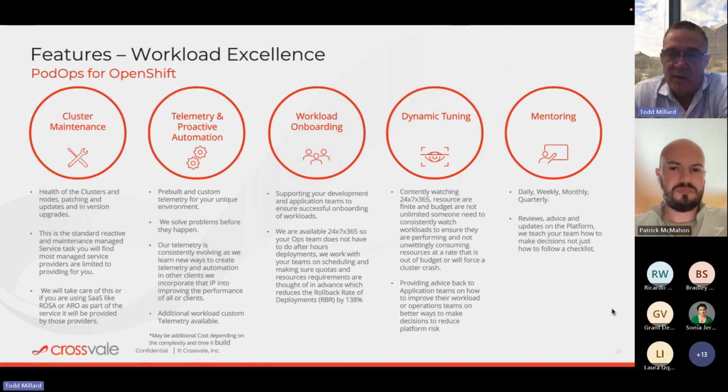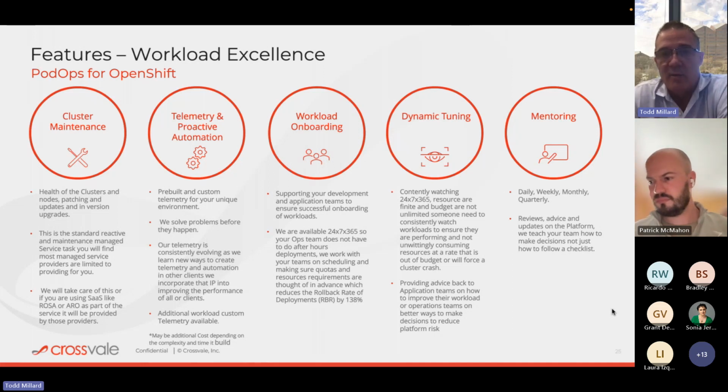Workload onboarding, we're there step by step with your team, understanding what's going to happen with that cluster before it happens, so that we can give you advice on what you need to do, so you're not taking the cluster down when new workloads are coming on to the cluster. And dynamic tuning. As things are changing, how do we dynamically change things and work with you so that you get the best value out of the cluster?